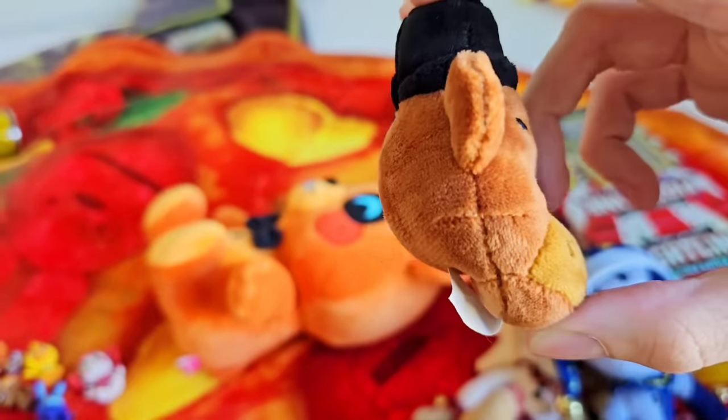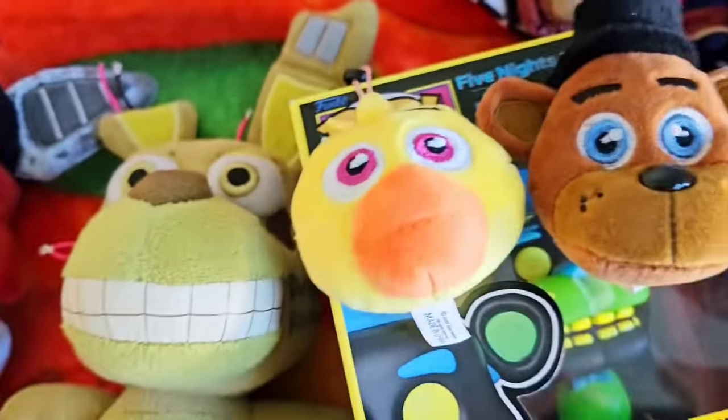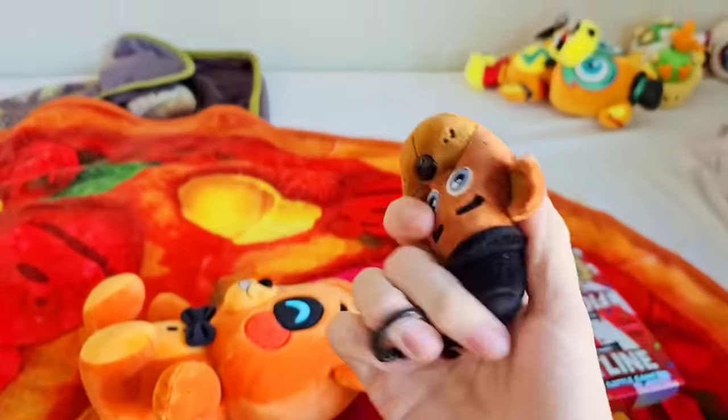They're all right. Freddy's head looks like a poop. I mean, what are they? $13? Would you guys pay $13 for this? No, you wouldn't. Where's Freddy? I gotta throw Freddy out of anger. I mean, yeah, sure. They're all right for that.